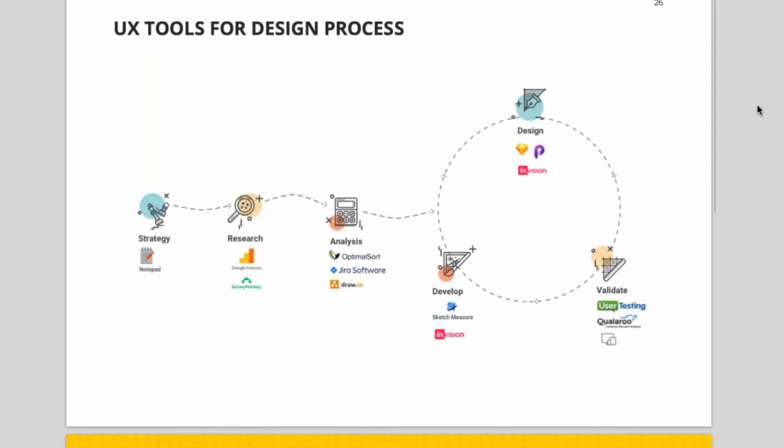Another one is how you measure ROI in UX. We have covered that, I think, in later slides. Yeah, what are KRAs, we covered.